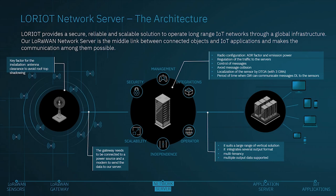The LoRaWAN Network Server is a service and software built for the operation and management of LoRaWAN networks. It connects devices, gateways, and end-user applications while ensuring secure and reliable bi-directional data routing across the whole network. It is the brains of the network. It controls critical LoRaWAN mechanisms and is compulsory in any solution utilizing the LoRaWAN communication protocol.